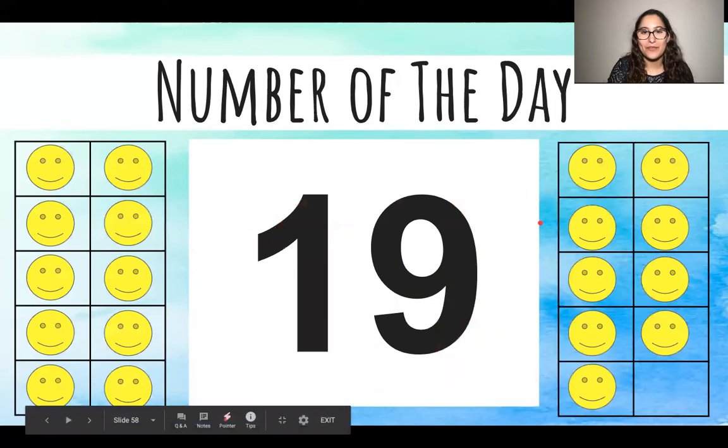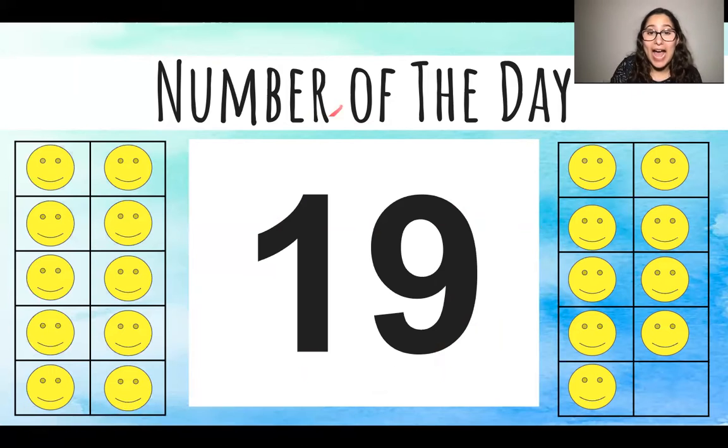Awesome. We're moving on to our number of the day. I see that we have a number 1 and a number 9. When we put it together, what number does that make?